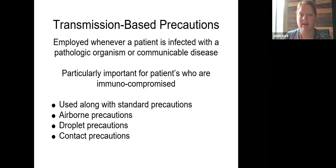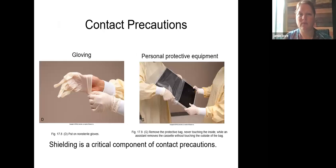So for you guys, we're going to let you know the different types of precautions and what the extra equipment is, and that's what you'll be tested on. So for us, we always use the gowns, gloves, mask when needed. And here's where we know what's needed. So extra gloving is not going to be 100%.